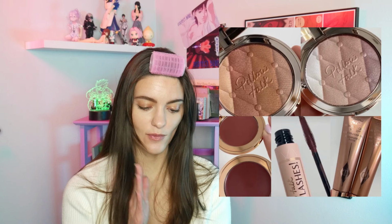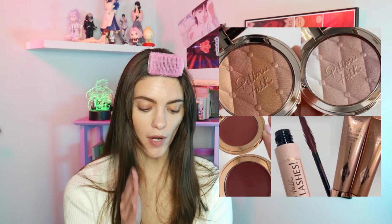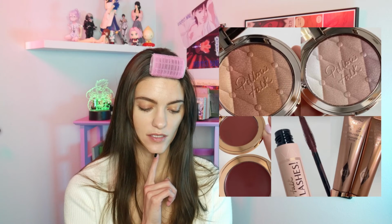So I'm excited that there's a brown shade, because I love a brown mascara, and I feel like they always release browns in one particular shade. It's more brown-black leaning, but I want more brown mascaras. They're so pretty. Anyway, I will probably pick up a mini of the mascara just to try it out.